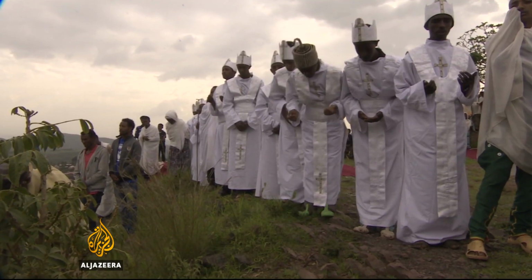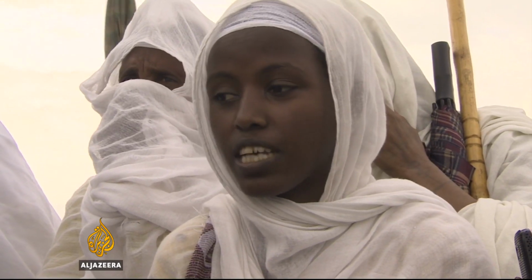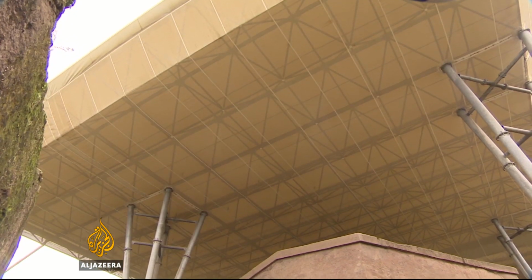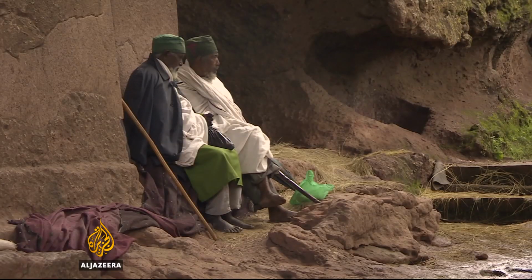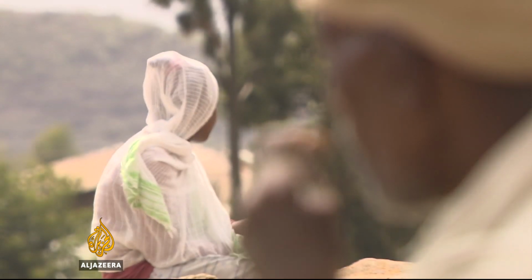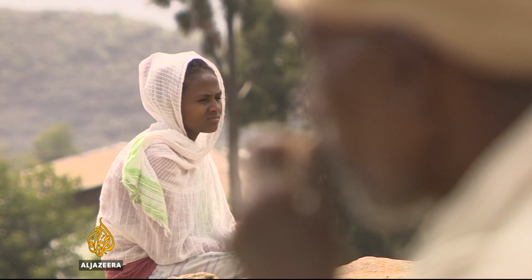King Lalibela didn't just build the churches as a human being, he built them with the help of God. Lalibela was included on the first ever UNESCO World Heritage Site list in 1978. Preserving this extraordinary place of spiritual retreat for Ethiopians of every generation is a challenge they pray they can meet. Charles Stratford, Al Jazeera, Lalibela.